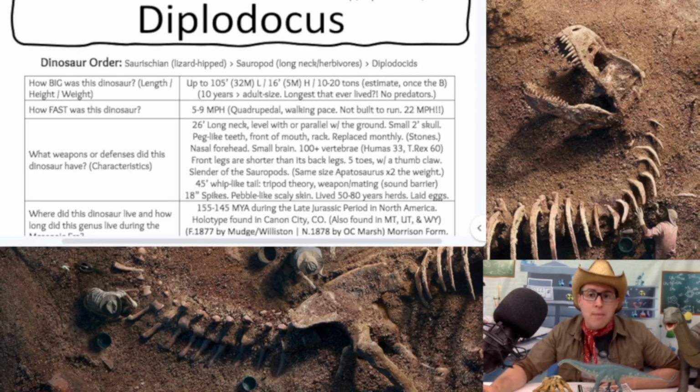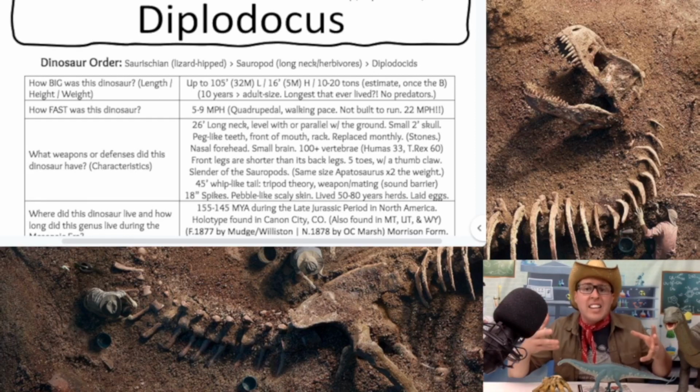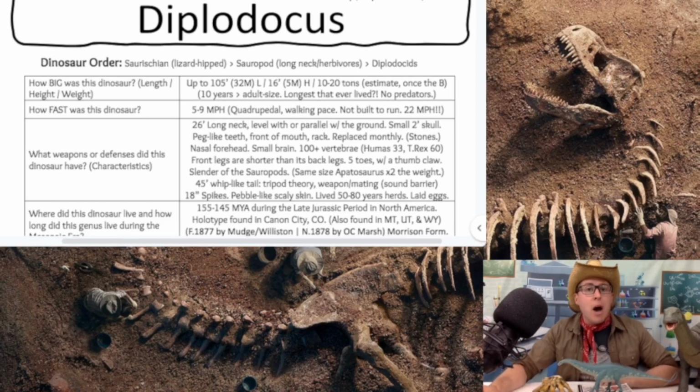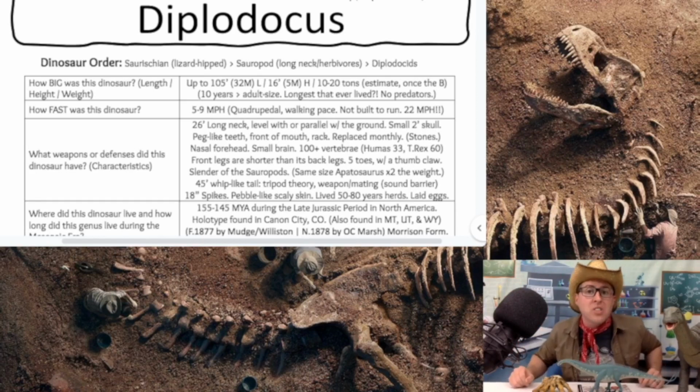like their tail whip. Now, our Diplodocus had somewhat of a pebble-like or dome-like scaly skin that went all across their body. They lived about 50 to 80 years, you guys, so maybe about 80 years in age for our Diplodocus. We can look at the rings in the bones to tell age.